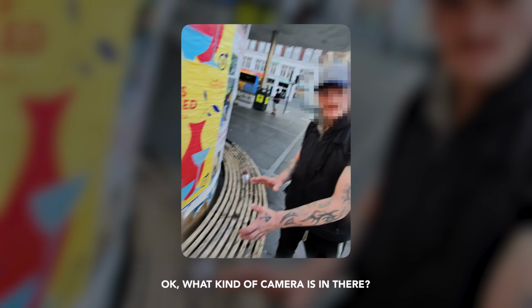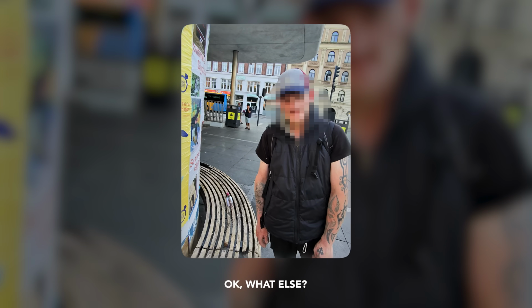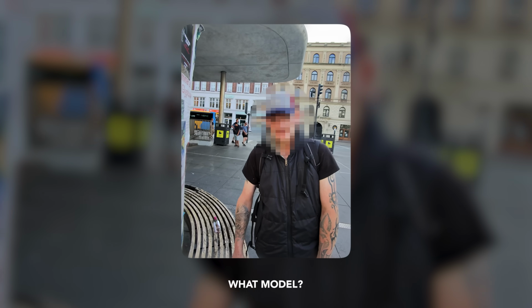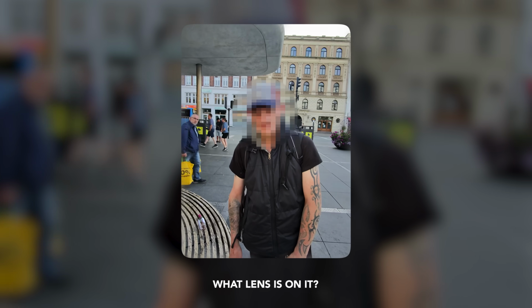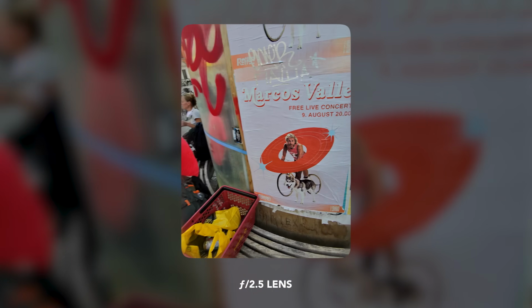So that's why if you watch these videos through, you'll see that it's not just one direct video of the entire confrontation. It's standard. Okay. What kind of camera's in there? Yeah. Hasselblad. Okay, what else? What model? There's only a Hasselblad on this. Yeah, what lens is on it? I don't know. I don't care. I don't know about all this. Shoot. Okay. Shoot. Yeah. No. Hey, wait. Before you do it, there's a 38mm f2.5 lens.